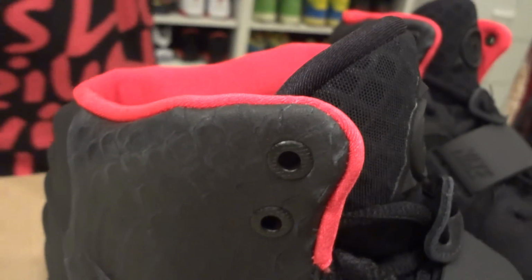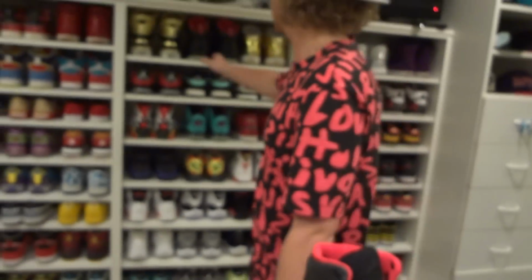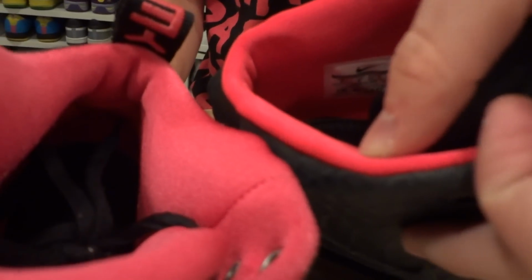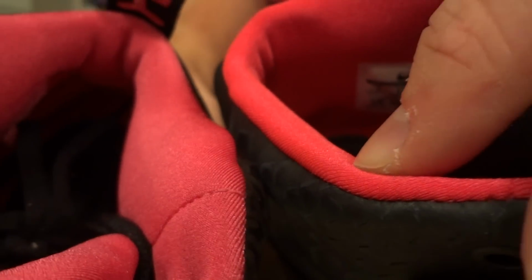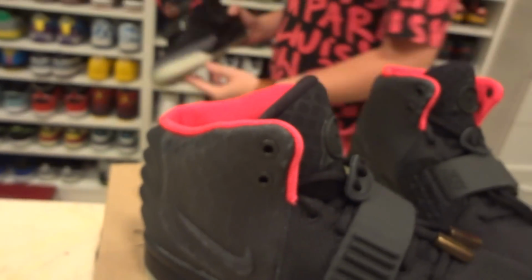Now, I'm going to do a full comparison video, but I just want to show you the difference between this and the color of the Yeezy 1s. So, on the Yeezy 1s, you can clearly see that it's a much pinker, like hot pink, and this is, while it still can look pink in pictures, definitely much more red. But the full comparison is going to be coming in a later video. Just wanted to show you that because that was one key detail that I was very unsure of when I was just looking at the shoes online.